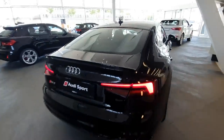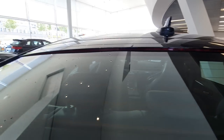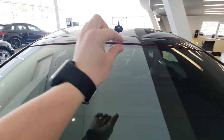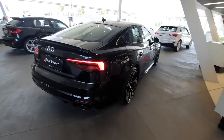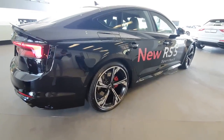Beautiful. Here we have also the brake light up here. It's really tiny. You can see it all over the windshield there, up there on the window. And when you brake, it's lighting, and it looks gorgeous.